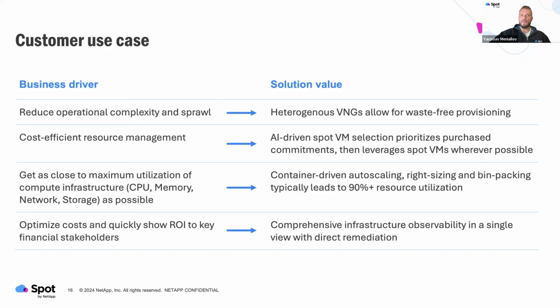So from the solution perspective, we can use Ocean application-driven auto-scaling to create a waste-free provisioning. Just provision just enough for what you need. AI-driven spot VM selection will give you exactly what you need, and of course, it will scale depending on the availability you have. If you have on demand or pay-as-you-go virtual machines, we will scale those as needed. Now, container-driven auto-scaling and right-sizing, bin packing, and all those features that we provide actually enable you to get 90, but usually it's much more than that, close to 95% of utilization, which is much better than you can get elsewhere.